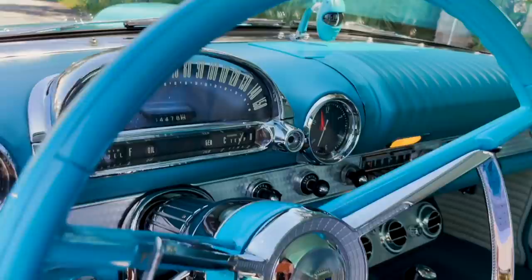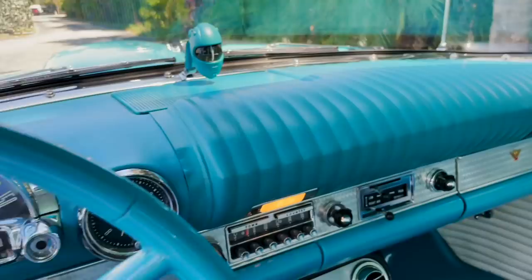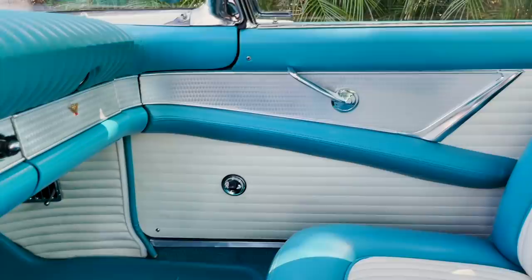The wheel as well. It's really just gorgeous. And then you got the Peacock Blue up here, so the dash and everything is finished. You just have kind of like the white accents in here as well. The door panel. Up above here on the hardtop, the headliner's in really great shape. I like that that's in the white color. It kind of makes it feel more open and bright in here.